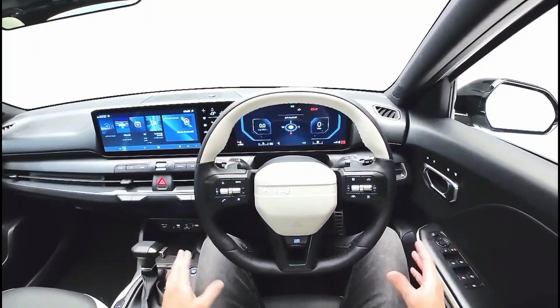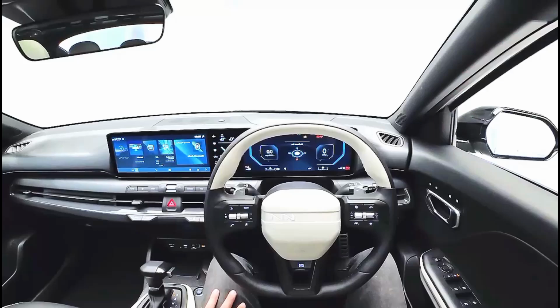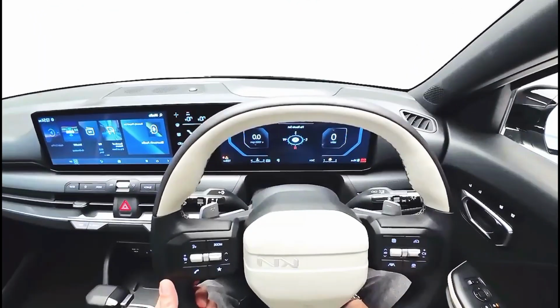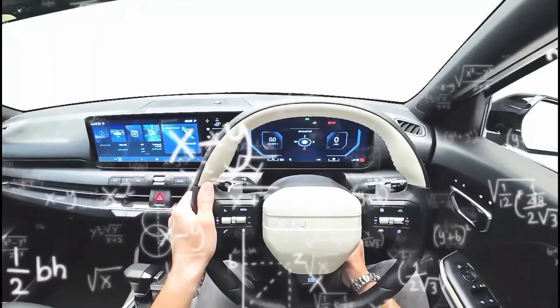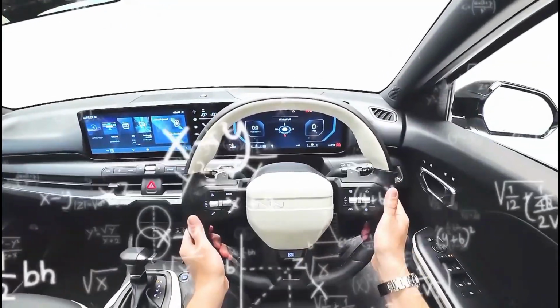Sitting here stationary, these seats seem to be pretty comfortable. There's quite a bit of adjustment. You get nice and low in the cabin and pretty high up for shorter drivers. The steering wheel tilts and telescopes with a pretty large range of motion. And again, I'm really just impressed with the leather and the feel from this wheel. It does feel really nice and high quality.